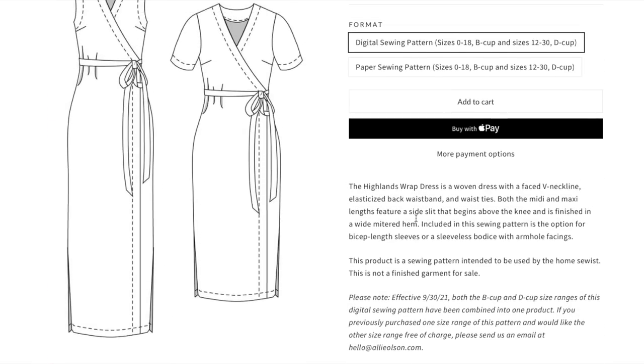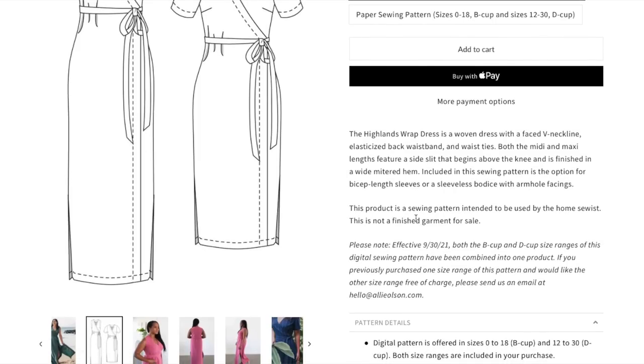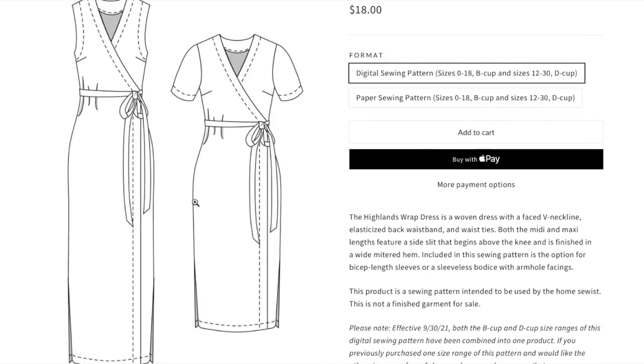Okay, I apologize about the dogs. They have the zoomies right now. It's the middle of the day, the afternoon, and I don't know if their breakfast is kicking in. So you might hear them in the background.